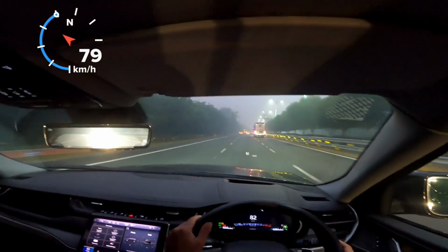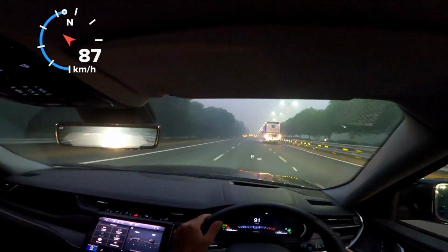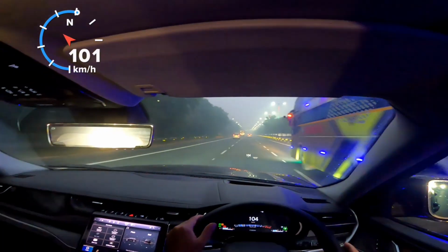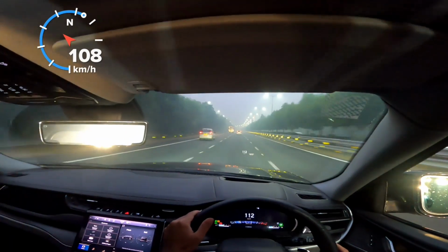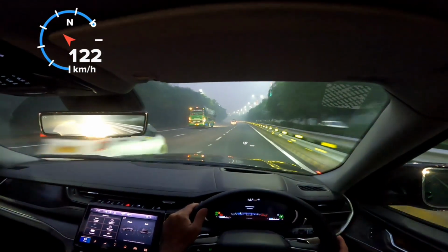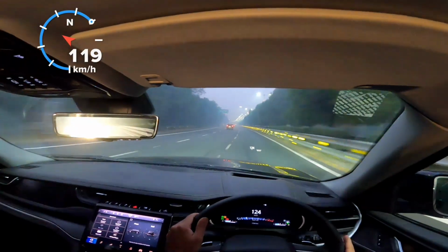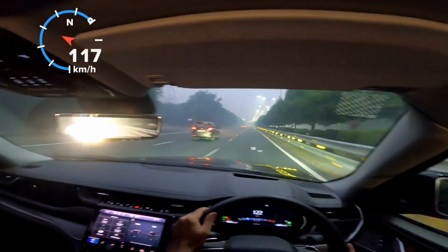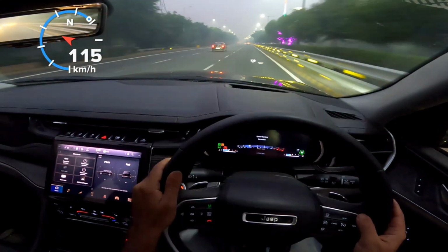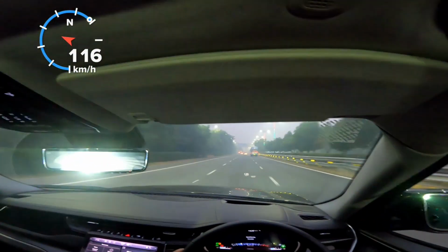I would not be getting a chance to maintain a consistent 120, but let me see if I can try. Yes. What is it? 2000 RPM. It is doing 120 at 2000 RPM. Lovely, lovely, lovely, lovely.